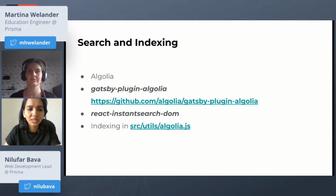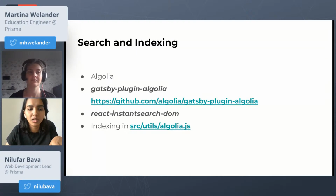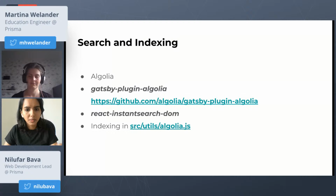For Algolia usage with Gatsby, we have to use a plugin called Gatsby plugin Algolia, and we achieve the functionality using the React version of Algolia's InstantSearch library, which is React InstantSearch DOM. The indexing method and how we did it can be found in the src utils Algolia.js file. So what we do here is we use the rawBody field from the GraphQL node for indexing, and we strip it of all the unwanted MDX stuff, and we create one record in the index.